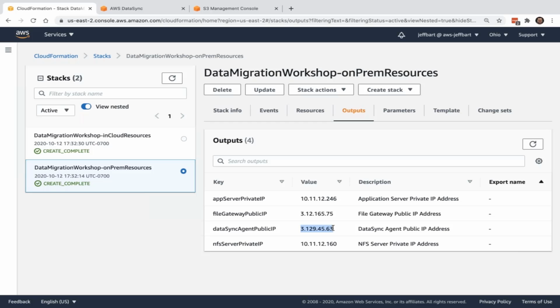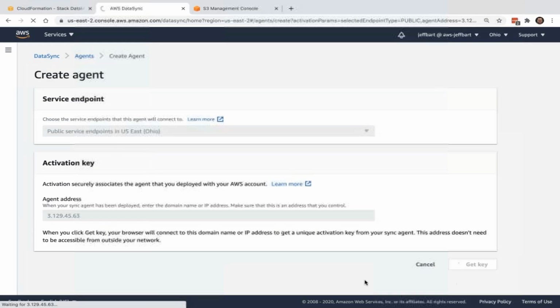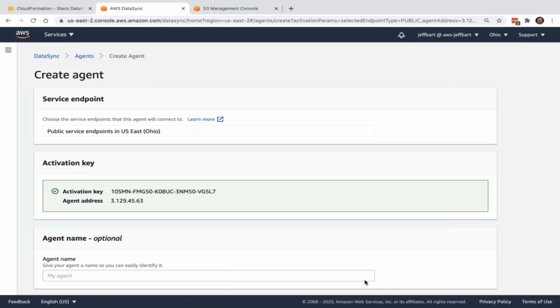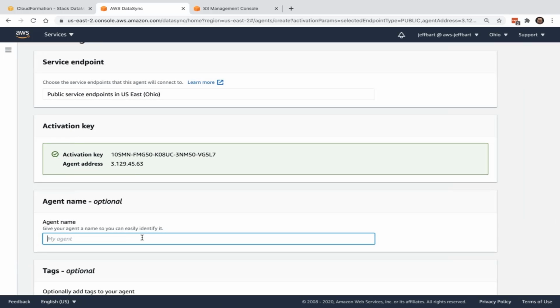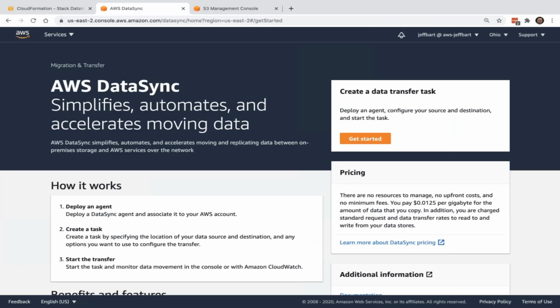I'm going to go ahead and copy that and paste it here, and I'm going to hit Get Key. And what's happening is that I'm going out and I'm talking to the agent right now, and I'm activating the agent in our Ohio region. And so you can see that the activation was successful. We got an activation key. And then I'm going to give my agent a name. I'm going to call it Demo Agent. And if I wanted to, I could apply tags. In this case, I'm just going to go ahead and click Create Agent.